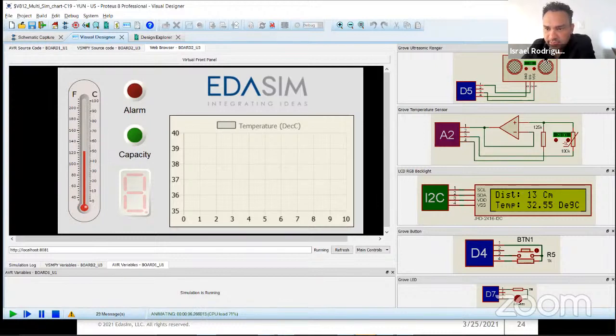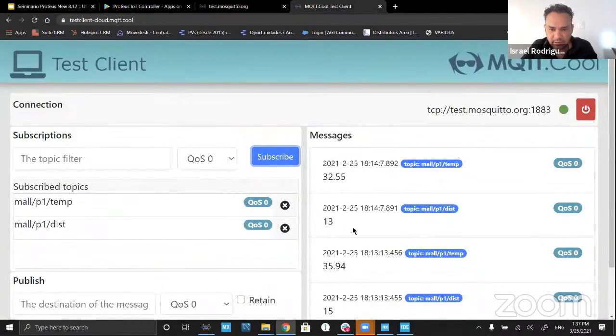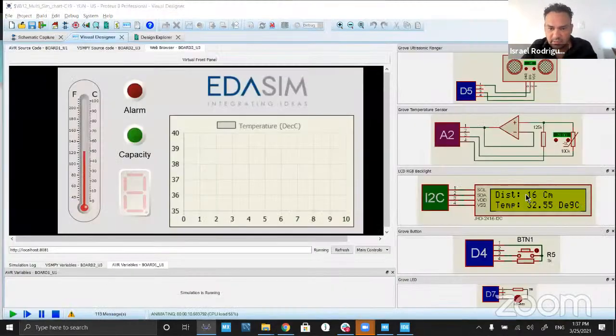Here we go. Distance 13. If you see here, I'm just changing the distance: 15, 16, 32. If I click the press button, nothing happens. You see nothing in the graph. On MQTT also I got nothing because I'm at 13. Here I'm at 16. So if I come back to 15, distance 15, and let's say 32, 33, 34, 35 degrees, 35, 35, and I publish it.